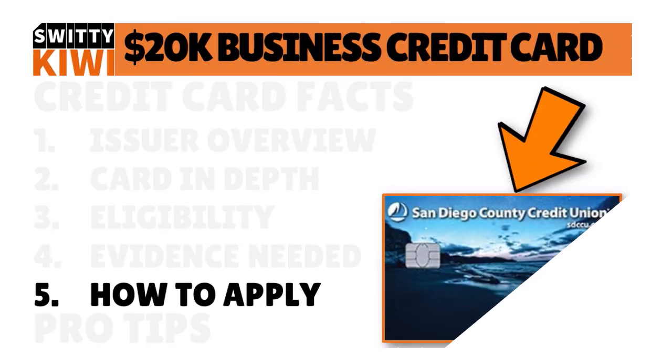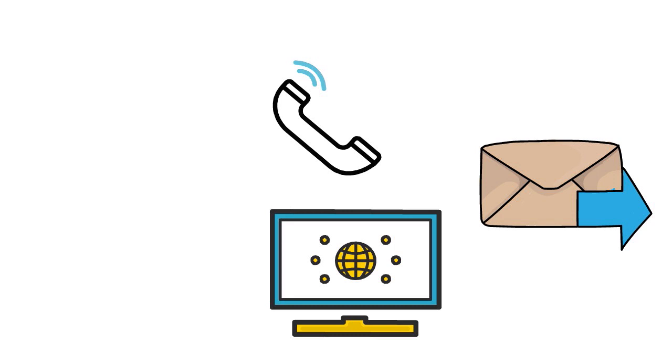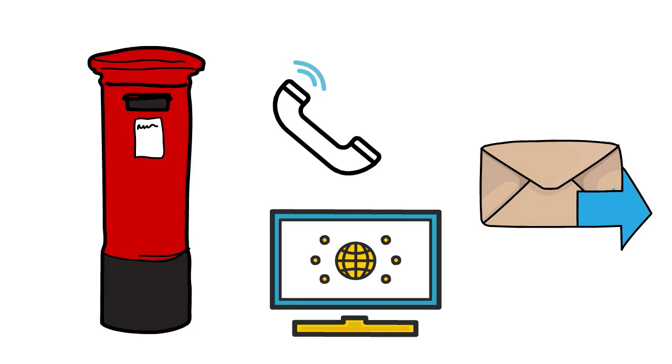Now let's talk about how to apply. Again, folks, I'm talking to you about a high limit business credit card from the San Diego County Credit Union. You can apply via email, via fax, through the web form, through the phone. You can visit a branch, or you can mail it in. Once you talk to someone at the credit union, they'll let you know. And believe me, it's very easy.